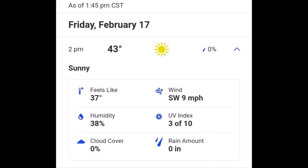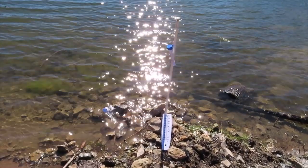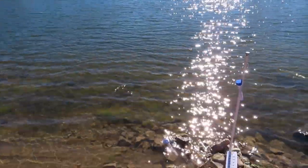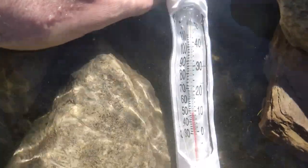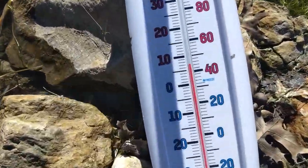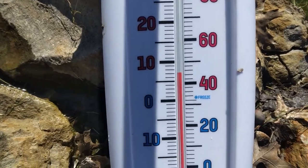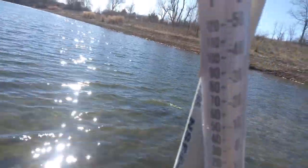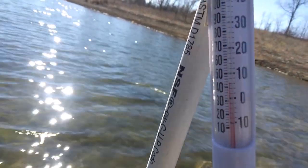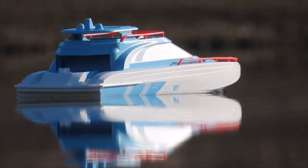This new observation took place just before 2 p.m. on February 17th. The near shore water temperature was reading approximately 48 degrees Fahrenheit. The air right near the surface was reading about 45 degrees Fahrenheit. And the air from a few feet above the surface was showing about 44 degrees Fahrenheit.